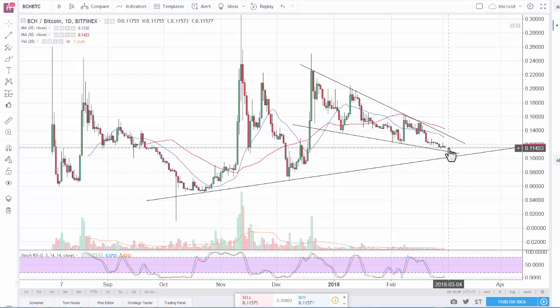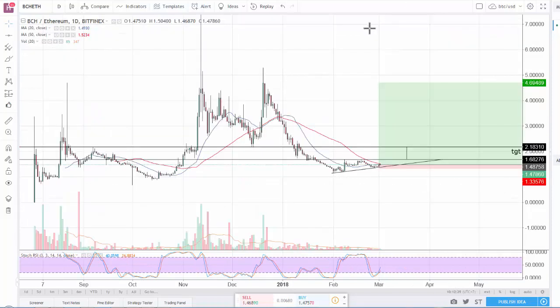So what I would do, I wouldn't enter right now. I would wait either for this to retrace to at least 0.11 and buy it there, or wait for this wedge to be broken to the upside and then buy the breakout. That's how I would play this. So nothing else for this chart. And now Bitcoin Cash to the Ethereum.